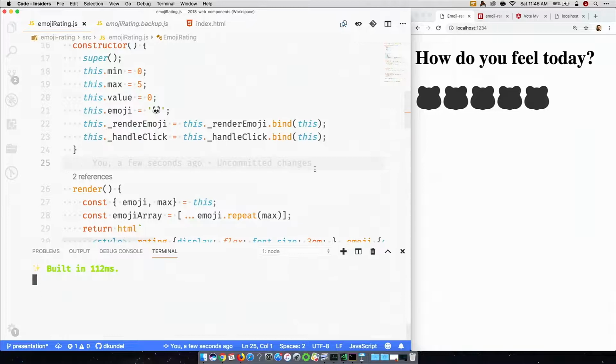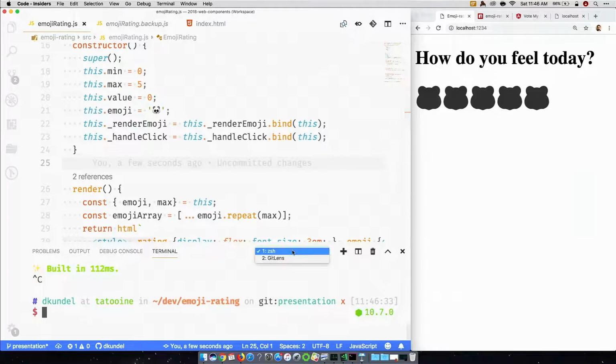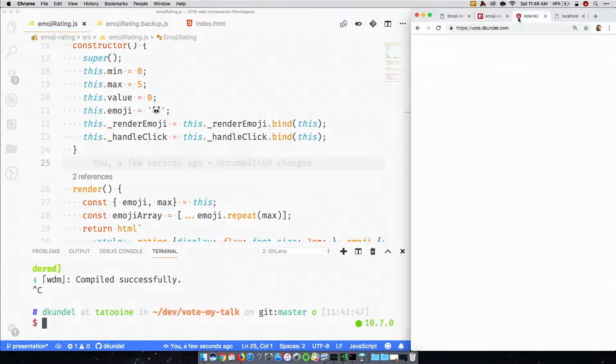I told you I want to make you vote my talk, so we're going to do one more thing and actually consume this on a page. So I have this beautiful website here. If I reload it, let's full screen this.